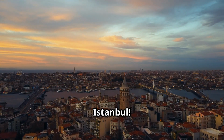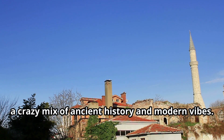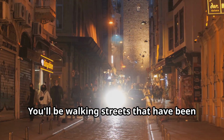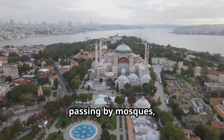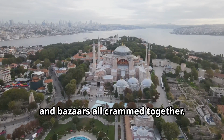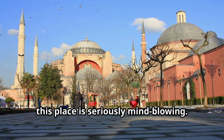First stop, Istanbul. This city is absolutely buzzing, a crazy mix of ancient history and modern vibes. You'll be walking streets that have been around for thousands of years, passing by mosques, churches, and bazaars all crammed together. You gotta check out the Hagia Sophia. This place is seriously mind-blowing.